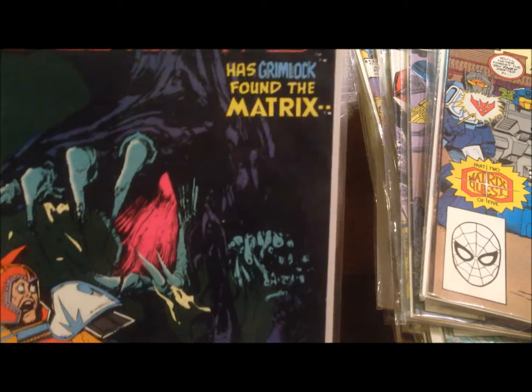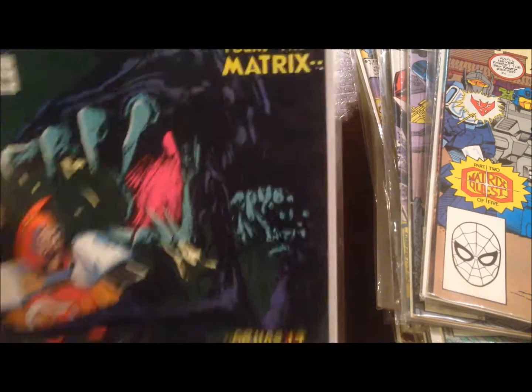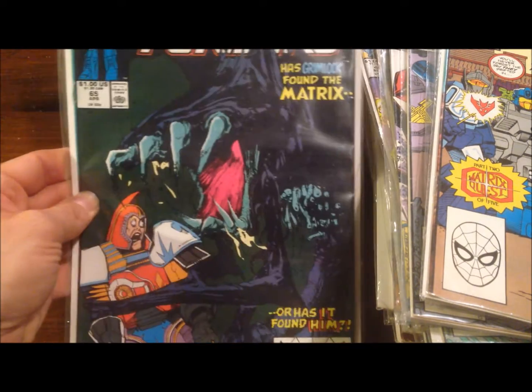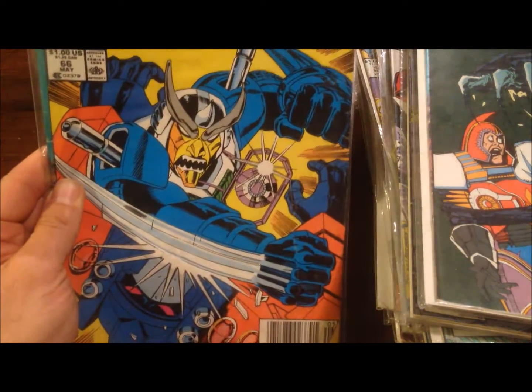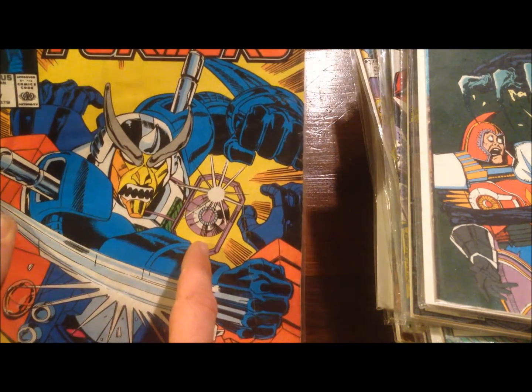65, has Grimlock found the Matrix? Okay, I'm going to go on record and say that's another shitty cover. This series had some shitty covers. That's a really shitty cover. I don't know what that is. 66. He's found the Matrix, the auto turd. Look, he's got it right there. Right there on his necklace.